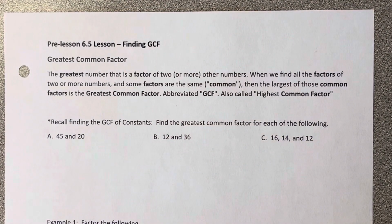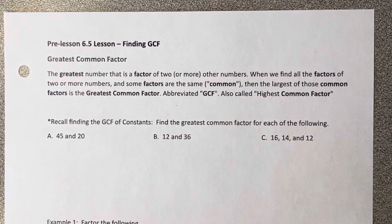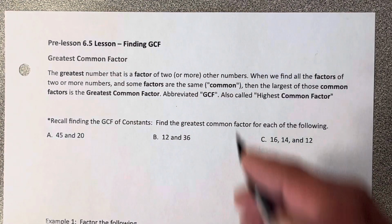Hey Algebra 1, today we're starting Chapter 6, and in Chapter 6 we're going to be factoring a lot. But one of the biggest reasons why we learn to factor is to solve equations that we normally wouldn't be able to solve just by trying to get x by itself. So if you would, let me show you an example of what I'm talking about.